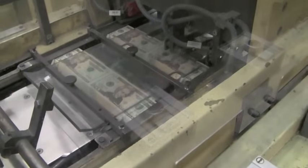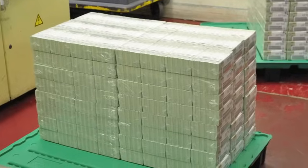Once the bills are printed, they're cut and packaged into bricks. The completed loads are transferred and securely stored in the Federal Reserve Vault.